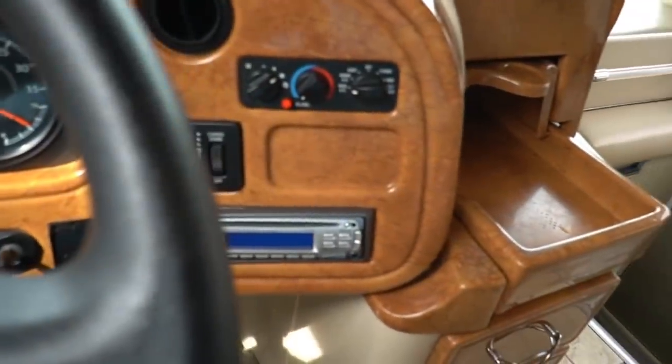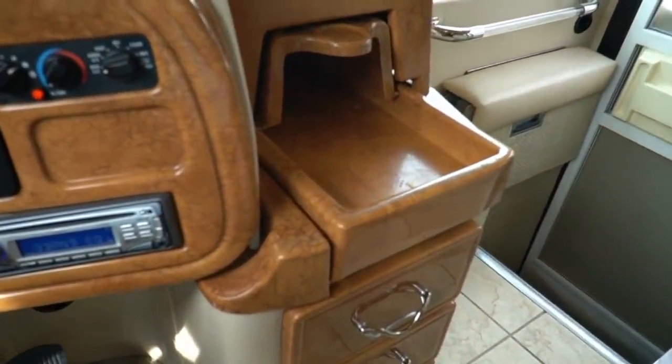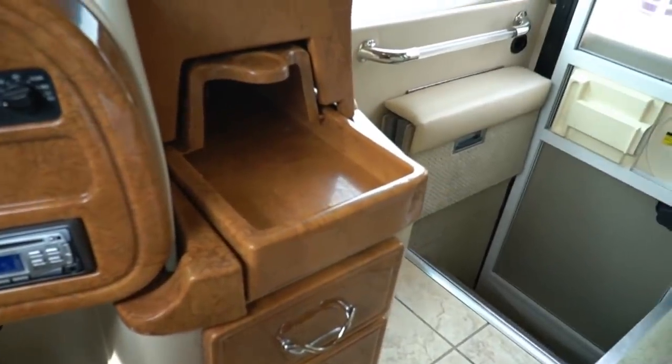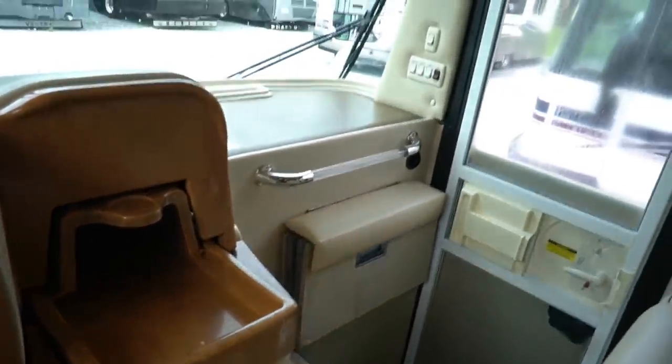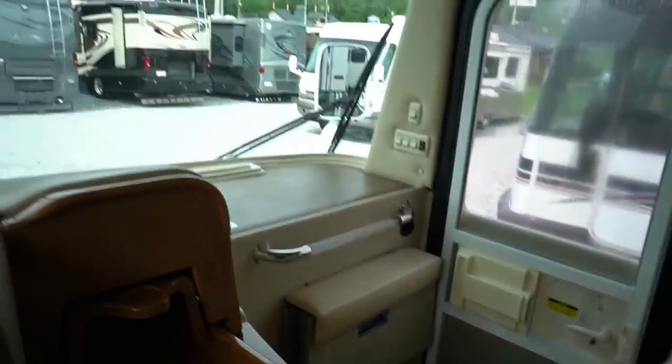32,000 miles. This thing's not even broken in yet, and it has not been lived in. It doesn't have any live-in wear and tear, which I know is designed for a full-time RVer, but it hasn't been used as one.